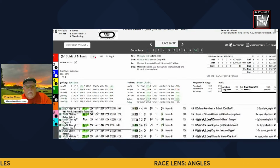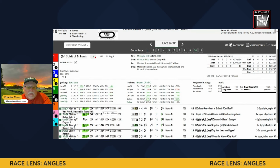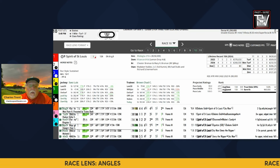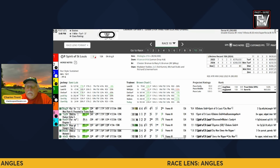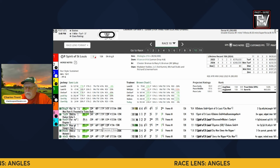The eight, Spirit of St. Louis. This is one of, I think, three horses that Chad Brown has in this race. This is a very interesting horse, okay? Mile and 16th, this horse wins, sitting very close to the pace, sometimes even mid-pack. Mile and 16th again in a small stakes, wins for fun. A mile cuts him back, wins.